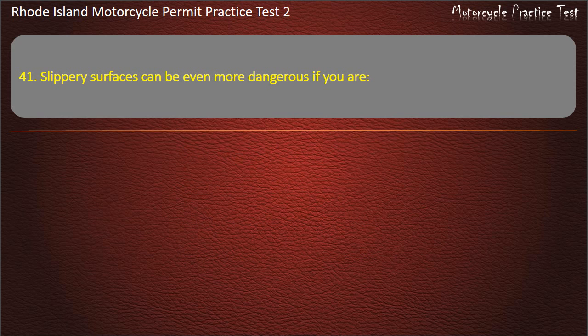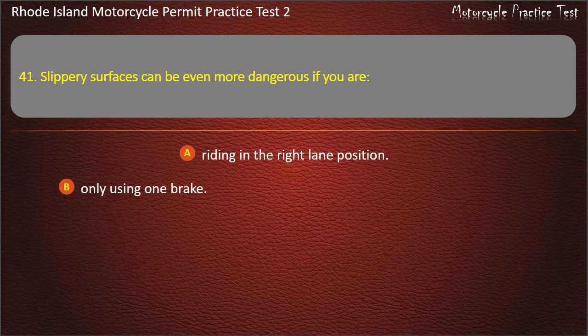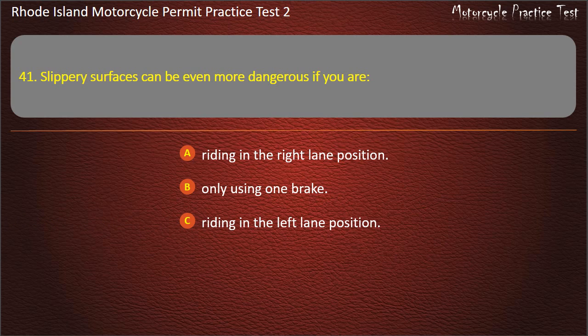Question 41. Slippery surfaces can be even more dangerous if you are riding in the right lane position. Only using one brake. Riding in the left lane position. Using both brakes. Answer. Only using one brake.